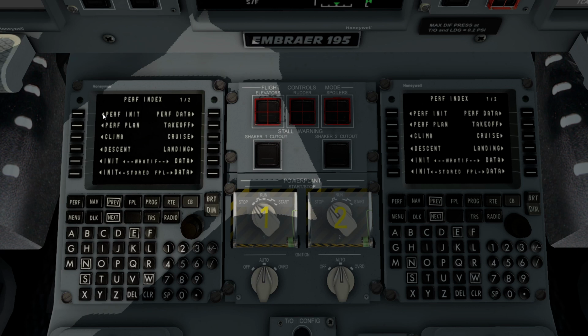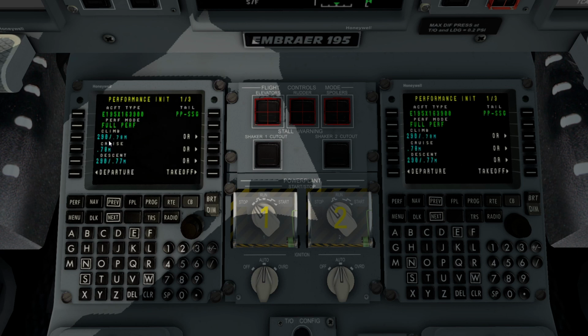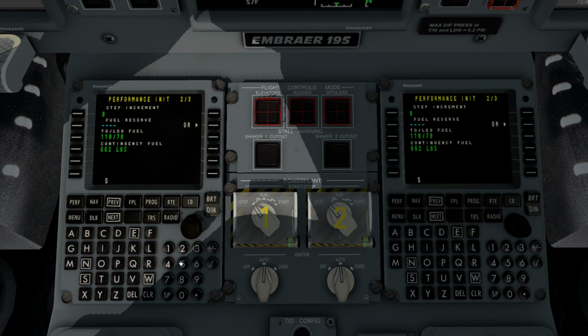Now we're going to go to our performance initialization, 7878 on the cruise descent. Everything looks good there. Those are in the blue. Once again, as I stated last video, you can change that. We're going to say we got about 5,000. Actually, you know what? Not even. Let me look at my trusty dusty flight plan up here. We've got roughly, you know what? We'll say 4.5. We'll just say 4,000 pounds of reserve fuel.